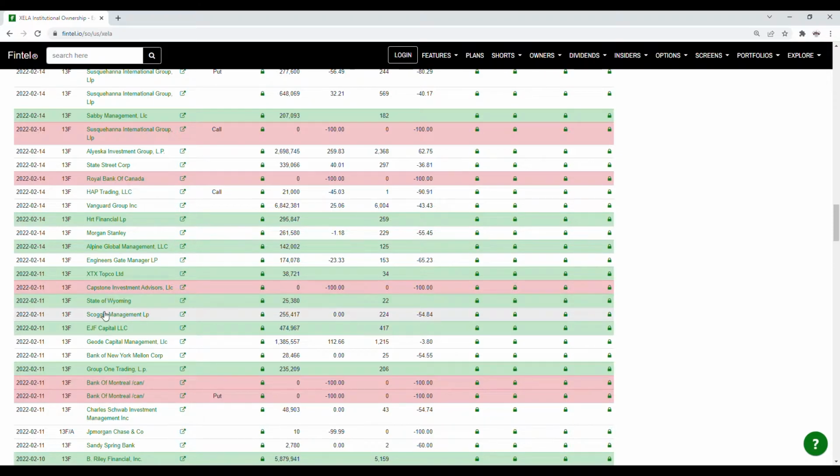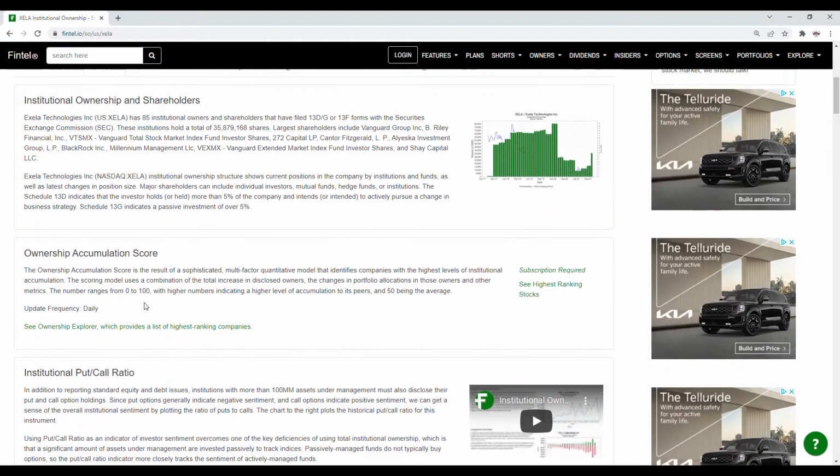And we have EJF Capital LLC that purchased 474,967 shares. And this is for the 11th. So I went a little bit too far. Now let's go into the short interest information.